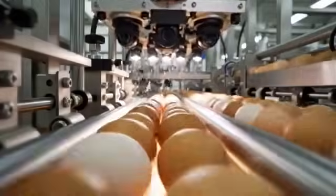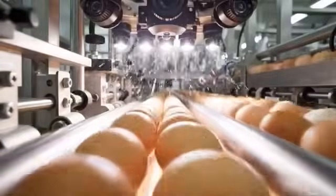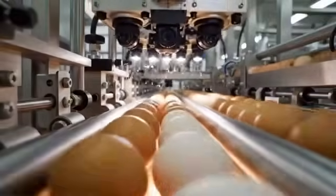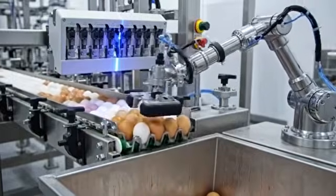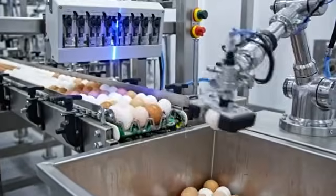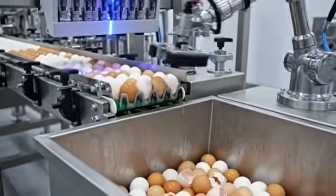Close-up of the eggs spinning rapidly on rollers over the lights. A high-speed camera takes 20 photos of each egg to find cracks. Special sensors detecting if an egg is wet or leaking. A mechanical arm instantly kicks the bad egg into a reject bin below.